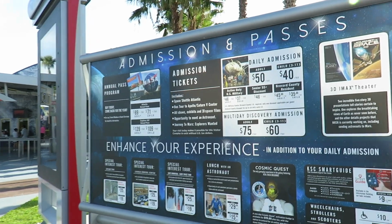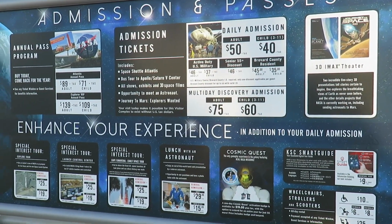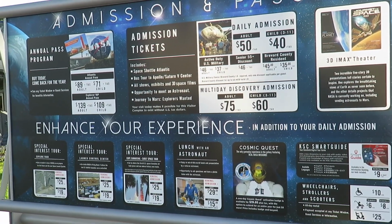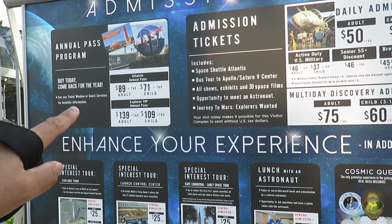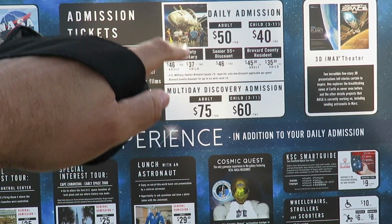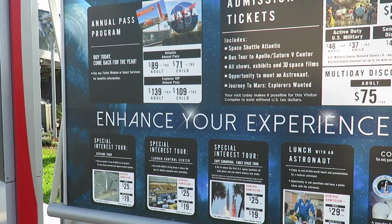Here's a little information about ticket sales. It is $50 for an adult day pass, $40 for a child pass. They actually say that there's so much here, you can't even get to it all in one day. They also offer an annual pass, so if you're going to come more than once, it is cheaper to get an annual pass than to pay the ticket twice, as you can see. $50 for one day, $89 for an annual pass.